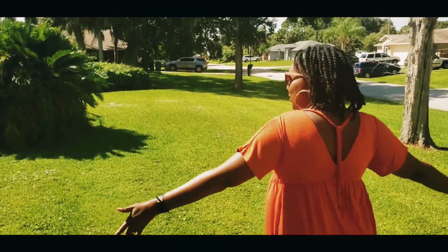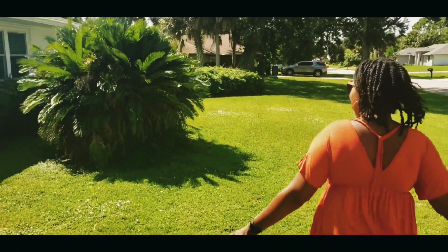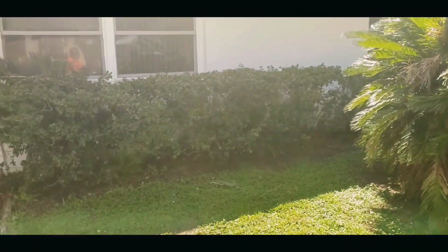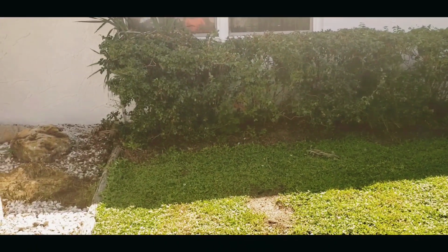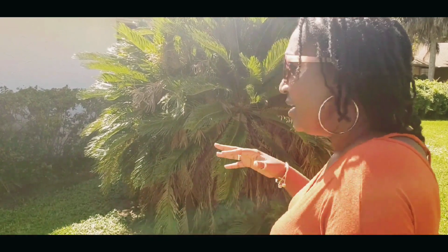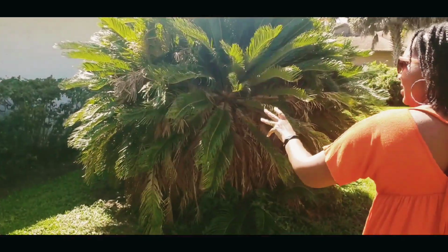So walking along that beautiful property, all these hedges are probably going to be removed. I'm going to probably put some beautiful crotons. I want to put plants that represent who I am. And you know, as an island girl, we like our crotons, we like our hibiscus. So I'm going to have beautiful flowering plants along here.